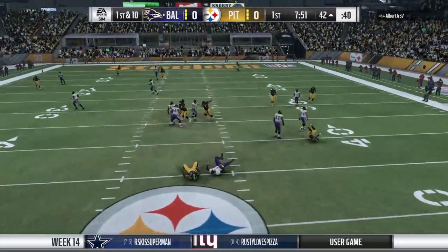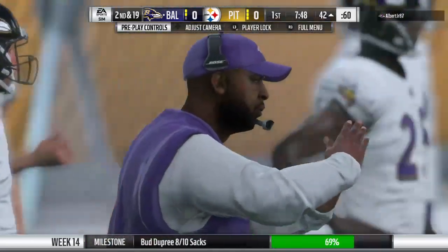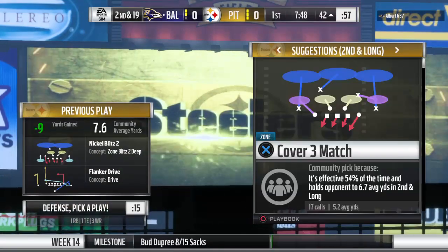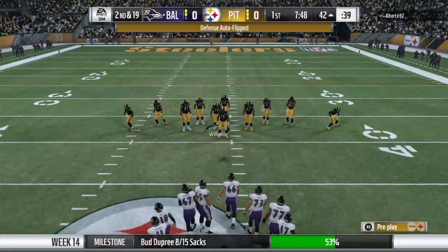Nowhere to go on this. And the Steeler pressure is too much here. He's going down. Bud Dupree. And before this second down play, we'll get a whistle, a signal, and a timeout. They'll have 2 remaining as we step aside here in this first quarter.